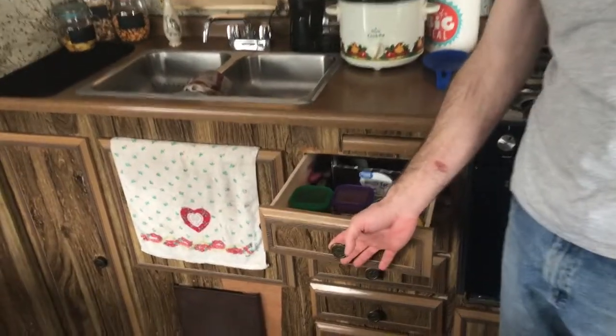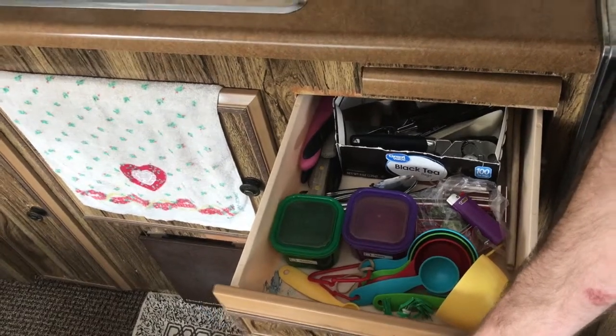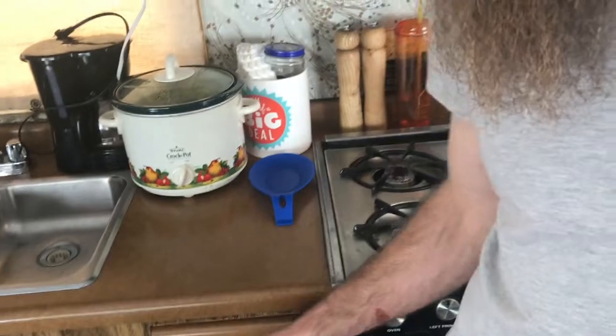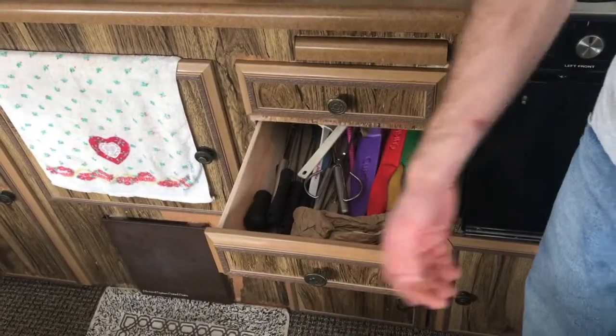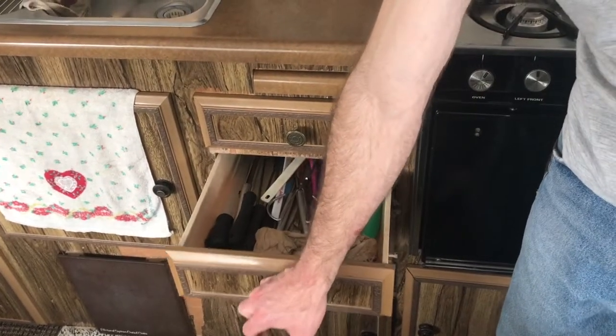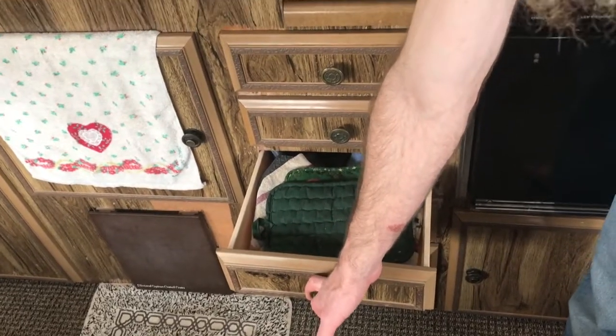Drawers: silverware, and can opener, things like that in here. Measuring cups. Also, the lighter that we use to light the stovetop. The main serving utensils, knives and stuff. Hot pads and towels.